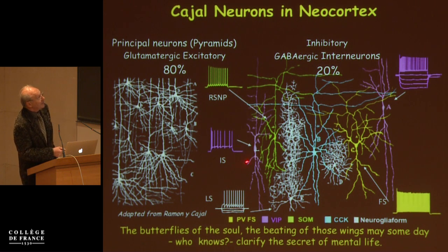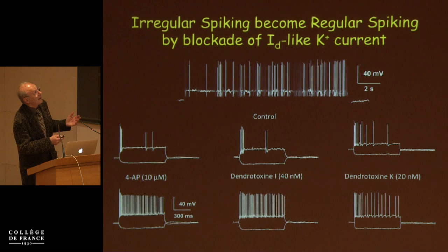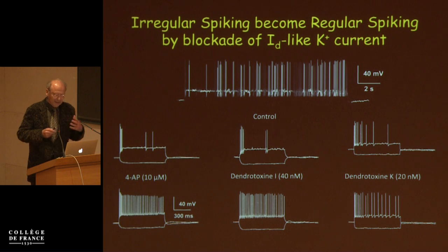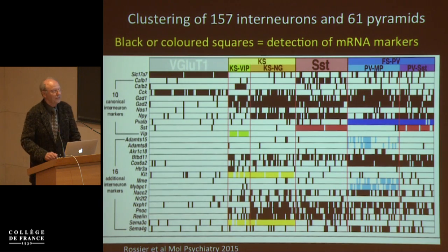Anyway, I wish to show you that we have here 2 cells, the 2 cells A. And they are bipolar neurons containing VIP, and they are adapting. But this one you see is irregular spiking. In our first classification, we said, well, we have irregular spiking neurons and we have adapting neurons, but eventually the irregular spiking neurons are adapting. It is simply a potassium current, and if you block this current, then you pass from irregular spiking to adapting. So when you start a big classification using electrophysiological criteria, you could be in trouble.